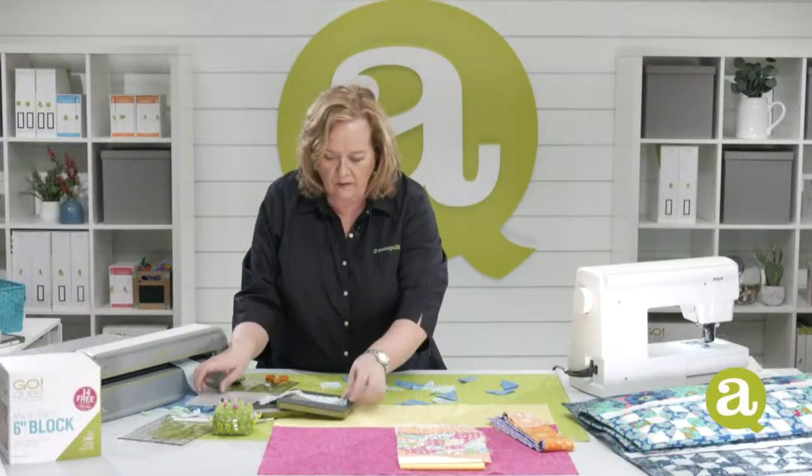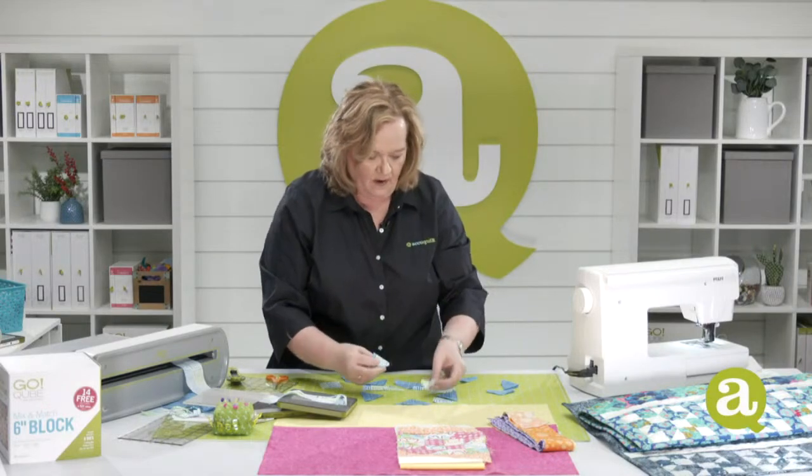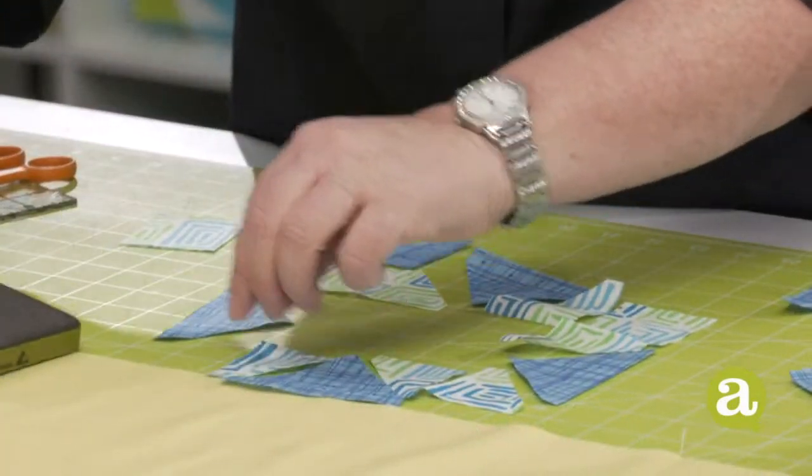I do love this fabric. It's so cute. It's nice and bright. Okay. All right, so shapes four and five here on the outside.